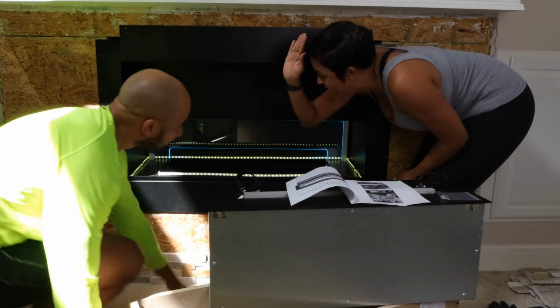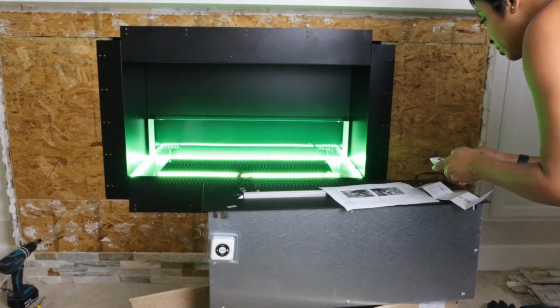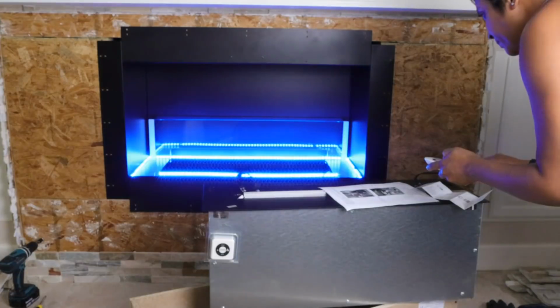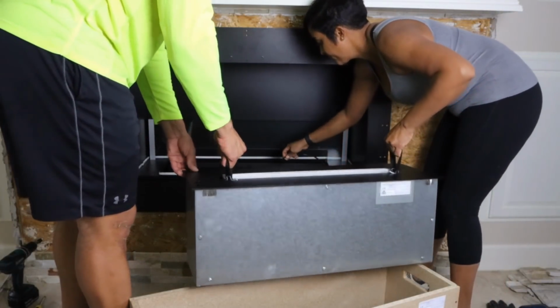It's actually supposed to go in the front, but I liked the way that it illuminated the back of the Firebox better. So we put it in the back, but look at how cool that is. They have basically every color on the color wheel to choose from. And so it really takes your fire up a notch if you want to add a little light display.